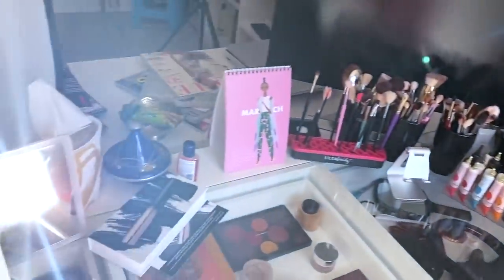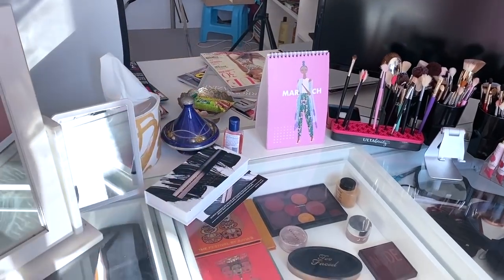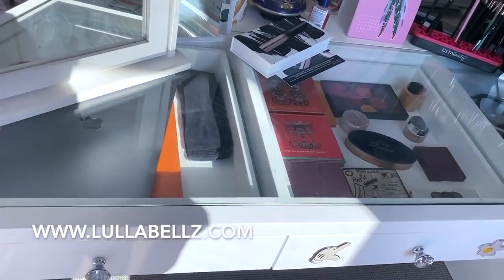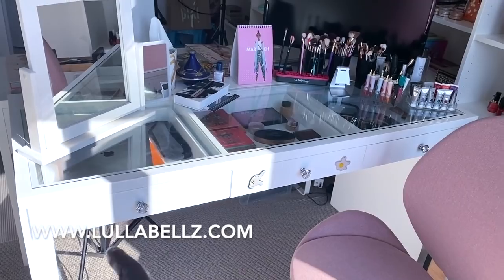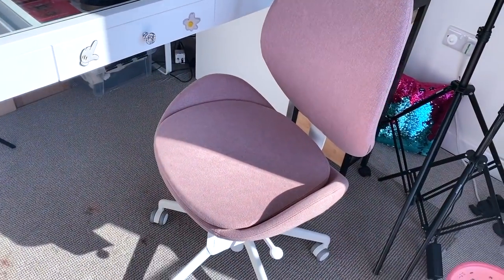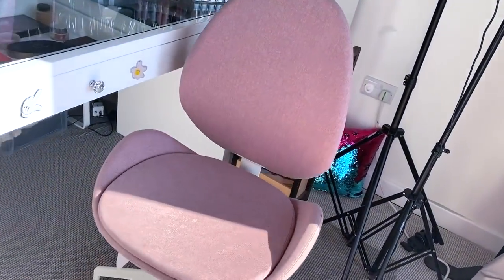All right, so we're gonna turn around, and here, my darlings, where I had that table from IKEA, I got this from LULLABELLZ. And basically, if I step back just a little bit so that you guys can have a full view, it is a desk and it has drawers, and the top of my desk is glass. And I got my swirling chair from IKEA, and it's gorgeous. I love it because you can just swirl around in it.